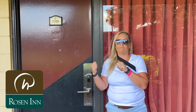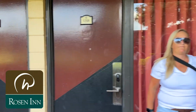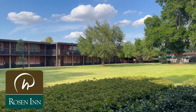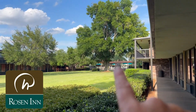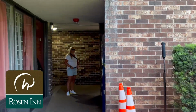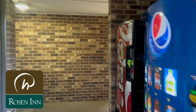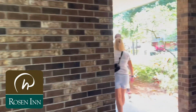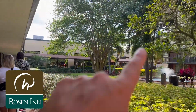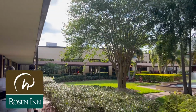So this is our room. It's a really cool little room. It's just got all of this lovely grass outside it, and then the pool is there, and then you literally just go through here to where the main centre is. So it was a nice room to have. There's the fountain, and then over there is where the main centre is.